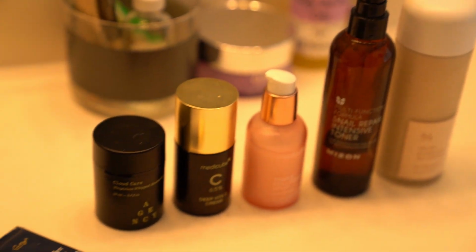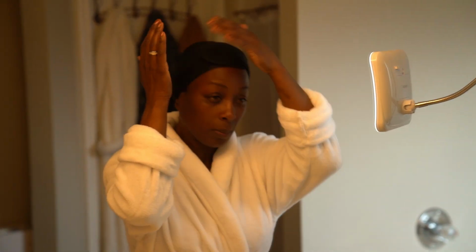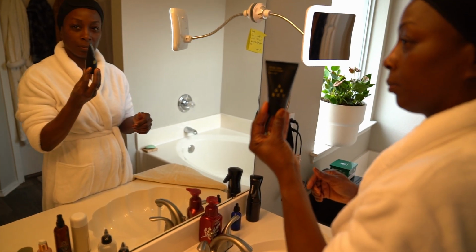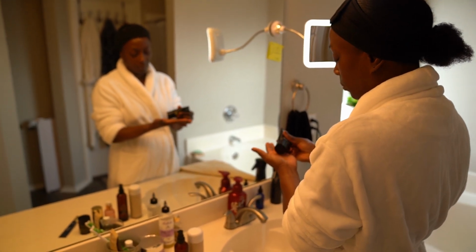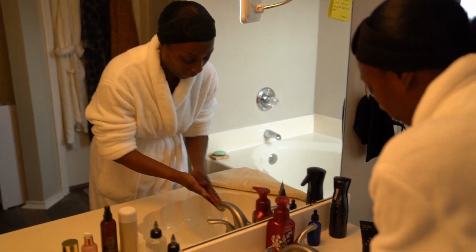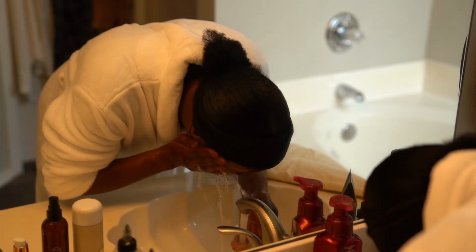You have multiple products that I'm going to use and you'll see. So I start off by wrapping my hair so that I don't get products on the edges of my hair. Then I wash my face because I want to clean off everything that I put on my face at night, particularly retinol, so it doesn't interact with the skincare routine in the morning. So I wash my face really, really well and get all that off of my face. I'll lather it really well. You can see here. Get everything around my eyes.